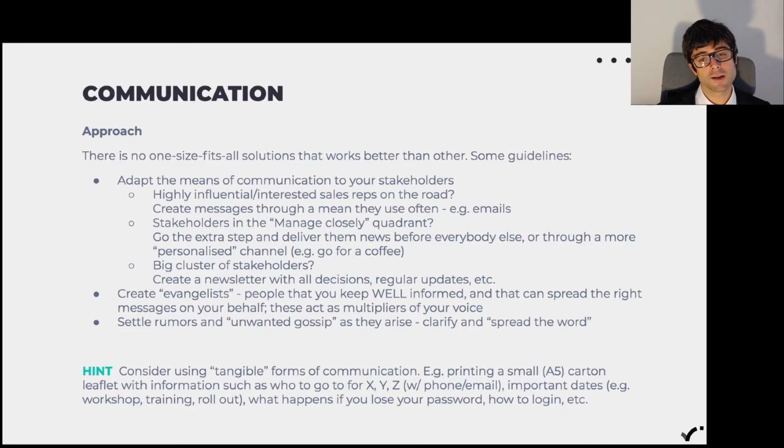If you have big clusters of stakeholders, everybody else, so to say, create newsletters. Newsletters are a great tool for stakeholders in every quadrant. It's something that will make the company feel like things are moving. It's something that will inform everybody about the progress, what has been done in the past quarter, or the past months, or the past fortnights, depending on how the project is moving. So, make sure you include different types of communication, don't just focus on one.